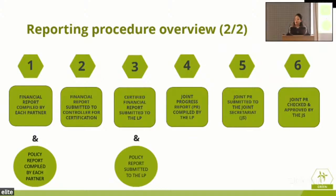Again, it may save you some time to have it go first to your LP and then to the FLC, just in case you need further justification or approval, to make sure that everything is online and on track. Once your financial report is certified by your controller and submitted to the LP, you can also submit your policy report to the LP so that the lead partner can compile all of these reports into one joint progress report, which will be submitted to the JS.